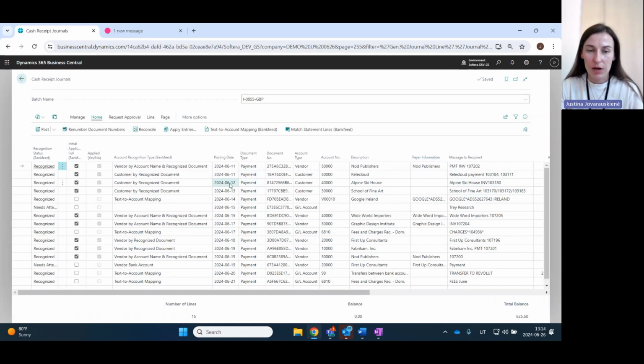What else? We have another account recognition type, vendor and customer bank account. We would have this recognition type if the incoming statement which we get from the bank has bank account information, and we have the same bank account information in the customers' and vendors' bank account cards. This means that Bankfeed would find this customer and vendor because of the bank account. That's how you would see in the journal that the account recognition type is vendor and customer by bank account. One more account recognition type is text to account mapping. We use text to account mapping when we have some repeated text in journals.